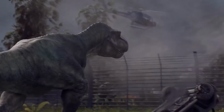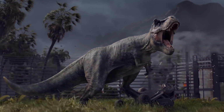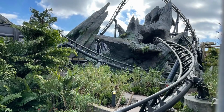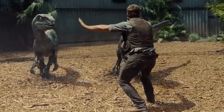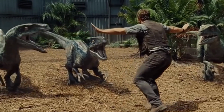Now for today's video, we're going to be going over a pretty cool Easter egg that's been hidden inside of Universal's Velocicoaster ride. Just before guests actually get to the coaster itself, they can look around at a few immersive props. And some of those props, actually several, happen to be a series of books that major characters in the Jurassic Park franchise have written.